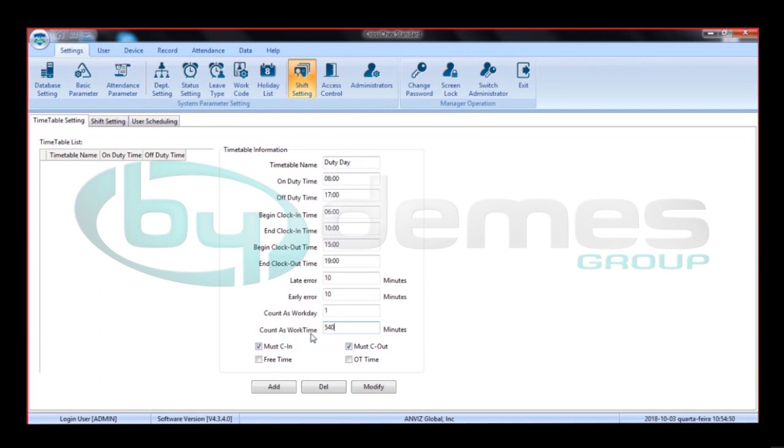Here down, the part must clock in, must clock out. I always suggest to let it mark it, because if we don't put it, the software will not do the math correctly. It will not have a reference of where or when the user clocked in to start working and when or where he left the company as the clock out. So my suggestion is always let this be marked.